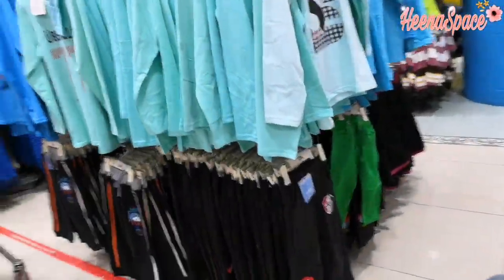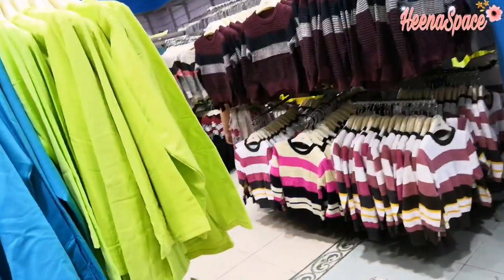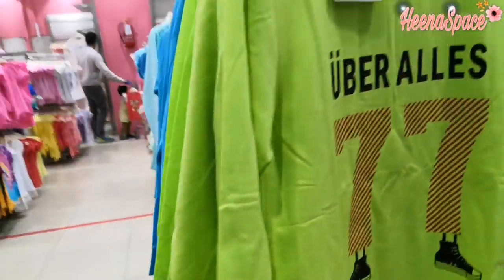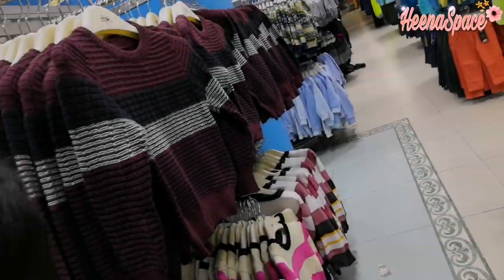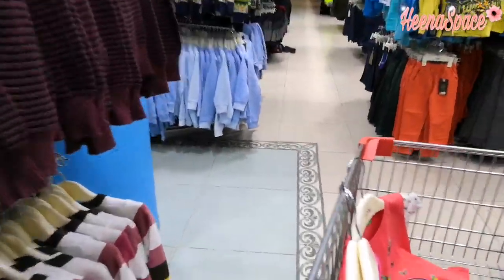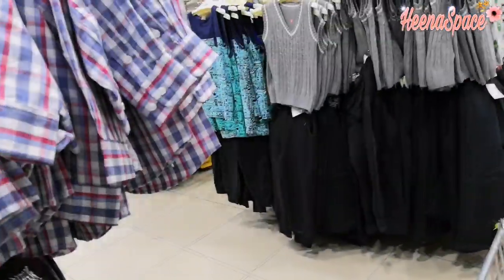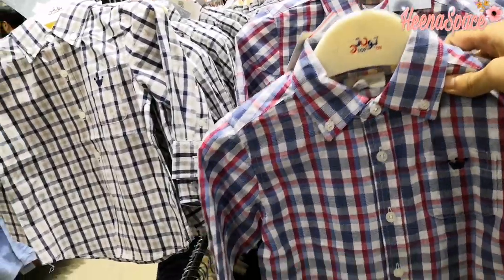Let's have a glance at baby boys section too. Even they have the lot of options available. You can see here. Small shirts for baby boys. It's so cute.